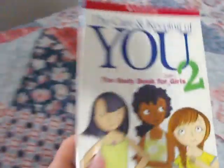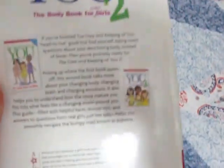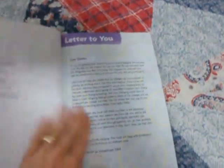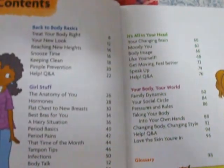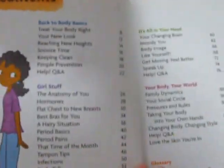Okay. And here is Care and Keeping of You, number 2. I don't see an age on this, but probably 11 to 12 or older. There's another Letter to You. And this one covers the same stuff as the one I just showed you, but it's a lot more detailed.